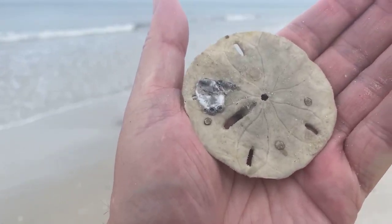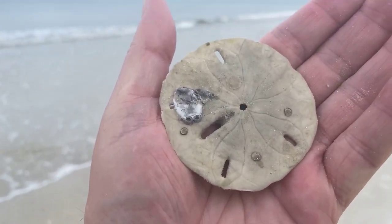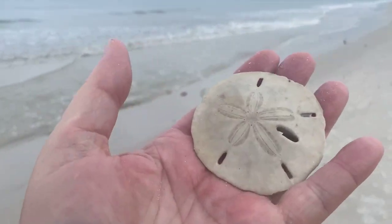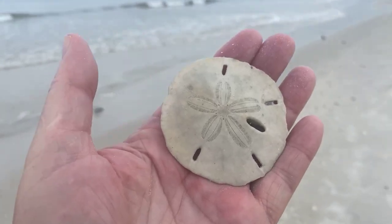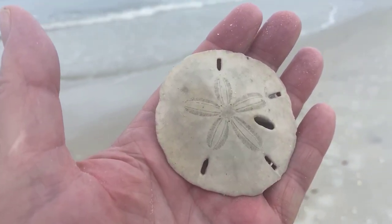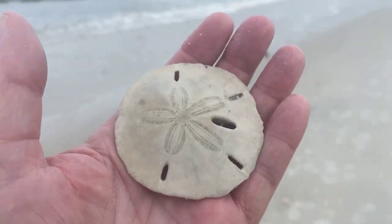There's a little shell embedded in it there on the underside. I'd say that's a medium-sized sand dollar. Not bad. Made my morning.